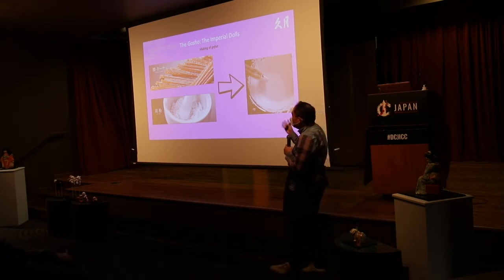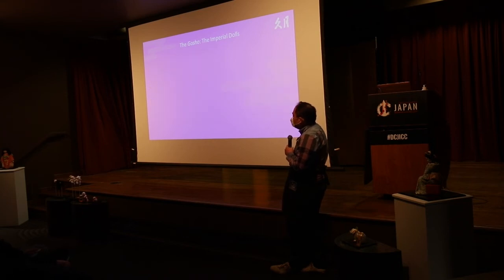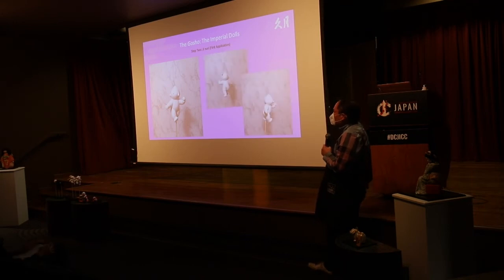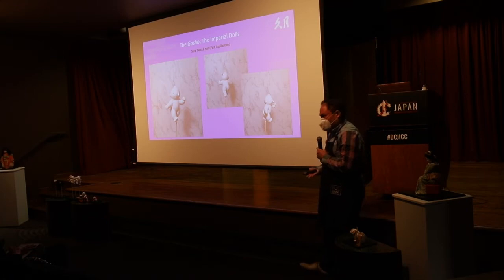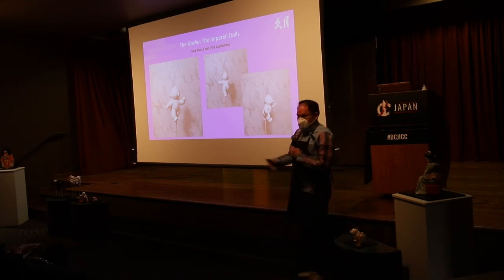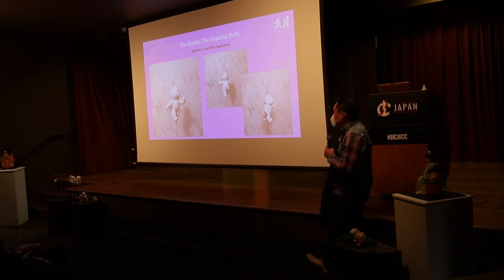But this is what we're going to apply. After the first application, which we call jinuri, it'll look like this. The jinuri is about 3 applications. We apply it the first time, let it dry, then apply it the second time, let it dry, and the third time, and we let it dry.